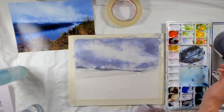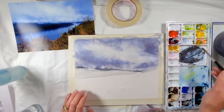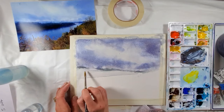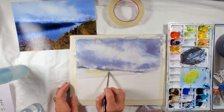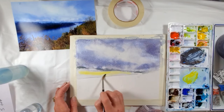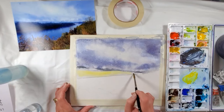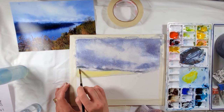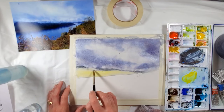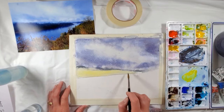Hey, I'm coming into my Windsor yellow now. I'm going to work on this area down here. Let's start with a yellow. Now, I'm hoping you can see all these trees in here, how there's all sorts of trees, but you might not be able to on the video. Let's put in that yellow.